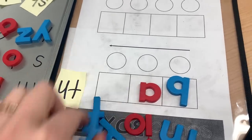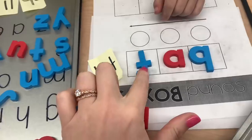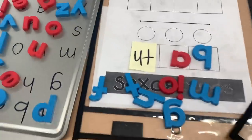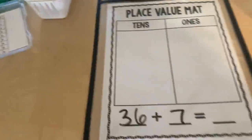Good. Now move your letters. B. This says we want bath. Good. This says we want bath. Yep. Good. Tap the sounds before you change it. Beautiful.